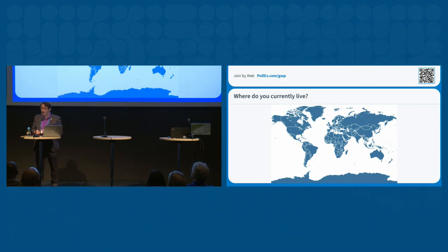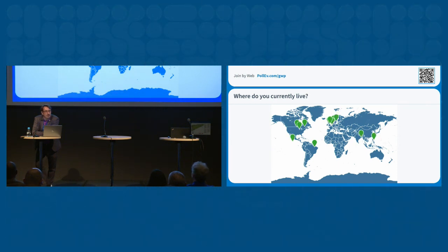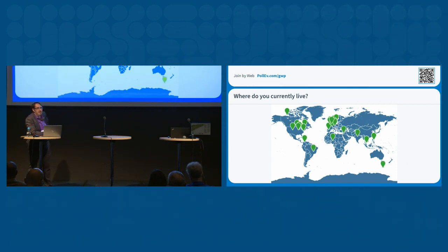In theory, okay, I see something on the map. This is great. If you go to polev.com/GWP, you should, in theory, see a map where you can just click on to indicate where you live. Where is home for you? Not necessarily where you were born. This is just to get a feeling for the audience, both here and online. And I'm very pleased to see that this is working. Some innovations do prosper and help.